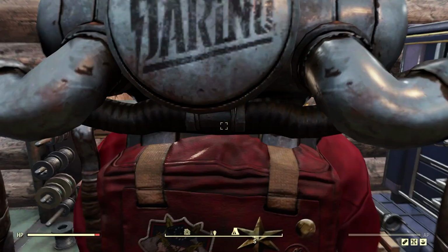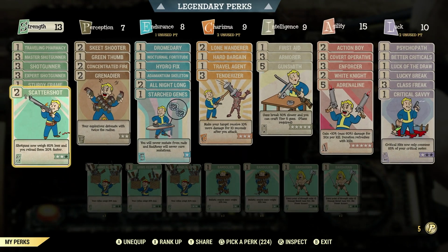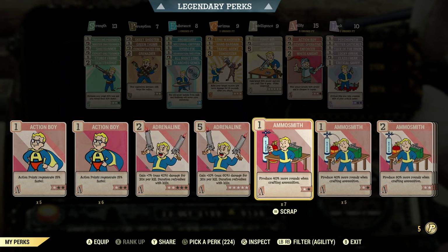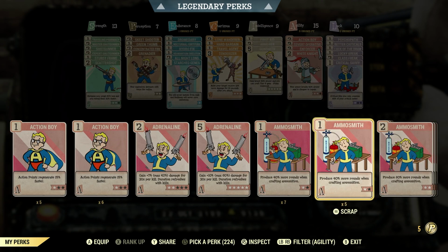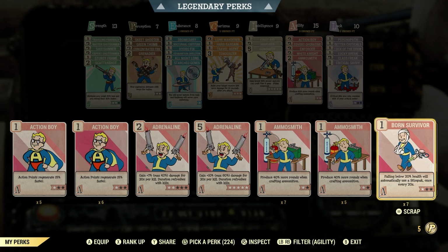So there's a perk card that will help us out here when we are crafting ammunition on ourselves. It'll be under agility, and that perk card is called Ammo Smith. Now, you don't have to have a level 2 at your max, but even if you have a level 1, definitely apply it. The level 2 one here produces 80% more rounds when you're crafting ammunition. So go ahead and put that bad boy on.